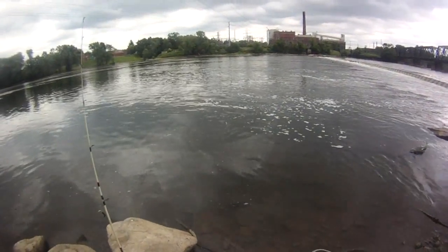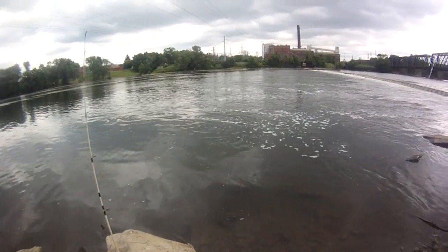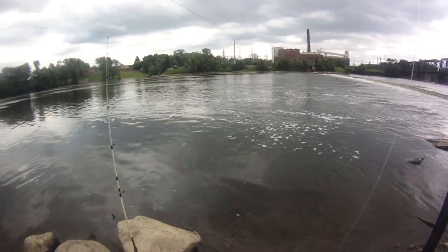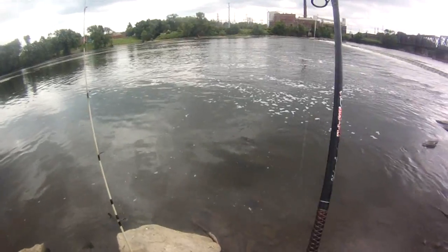Wow. Fishing some cut bait today. Right when I tossed it in, I got a hit. Like, it didn't even settle. It's about 4 seconds after it hit the water, at best. I have no clue what this is. It's a cat, man. It hit it really fast.